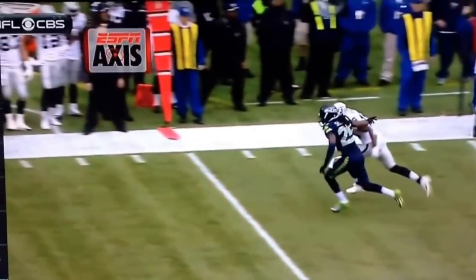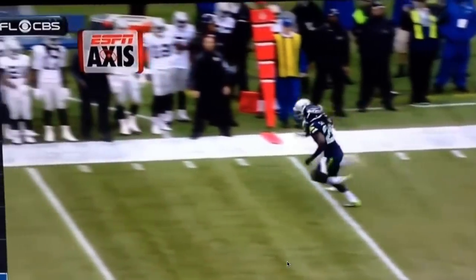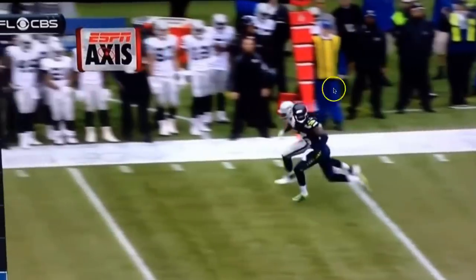ESPN does a good job of zooming in on this right here. All right, so watch this. Stay in the hip pocket. Don't want to be too far over your skis. You want to run the route. Just look at this. What does this look like? There's like two twins running.